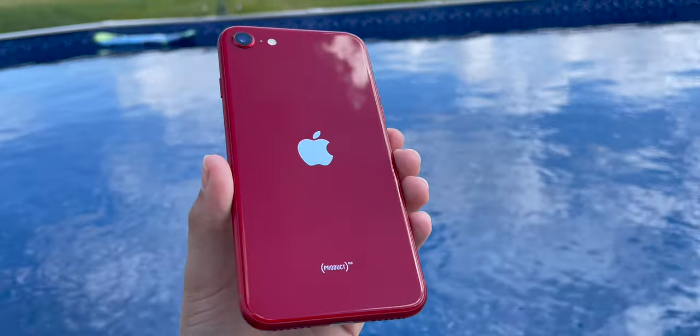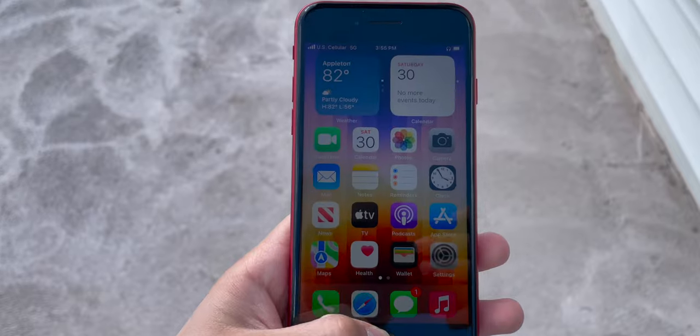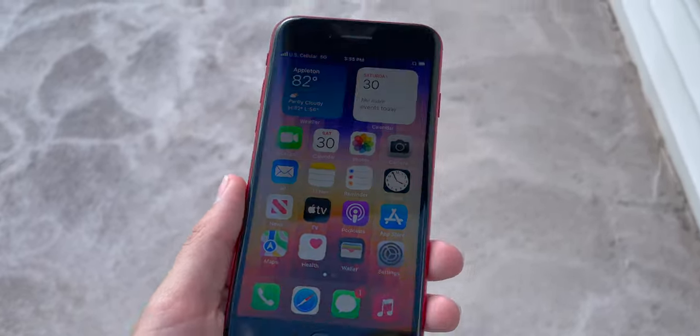No. No one should buy this phone. It's got the old design from the 2014 iPhone 6 with that 4.7-inch display, those massive black bars on the top and bottom of the screen, that single camera, and that nipple at the bottom. And Apple still thinks this is okay to sell in 2022 for $430.